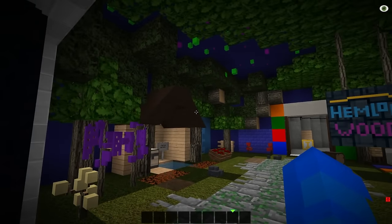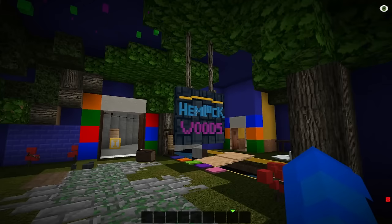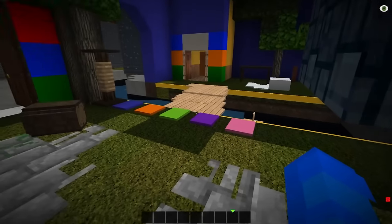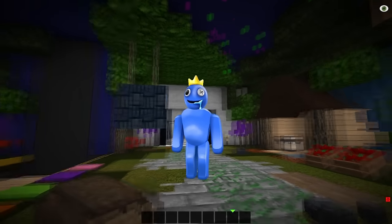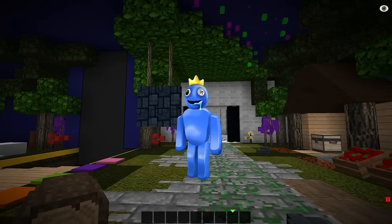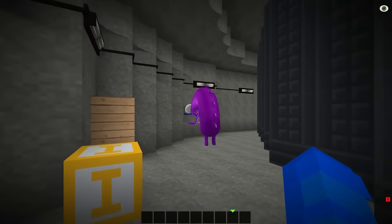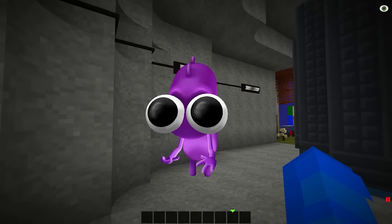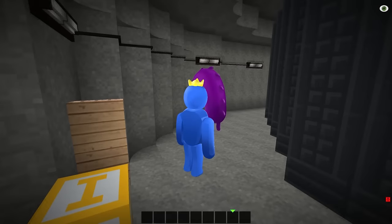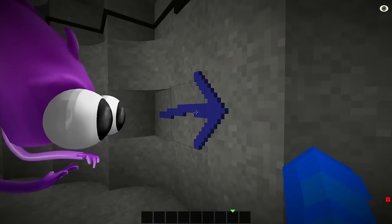This doesn't look like a computer setup! What the heck is a sign? Hemlock Woods? They put colors everywhere? Who puts a random log in the middle of a pathway? That is the real question. Oh, I see Purple. Hey, Purple! Why did you guys make it a woodsy area back there? That wasn't me. Why do you need a blue arrow on the wall, Purple?